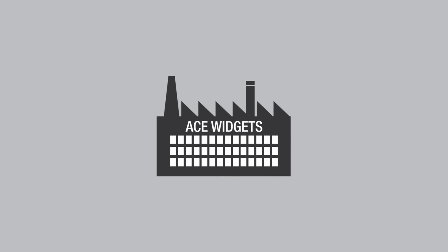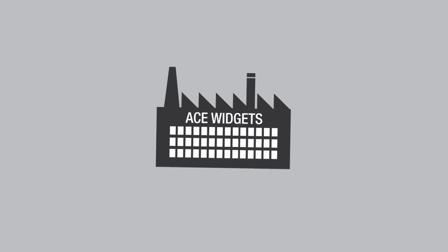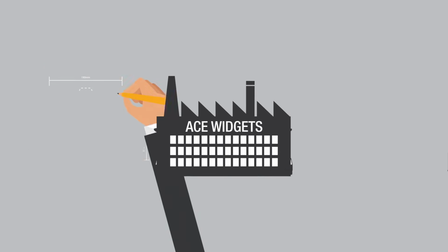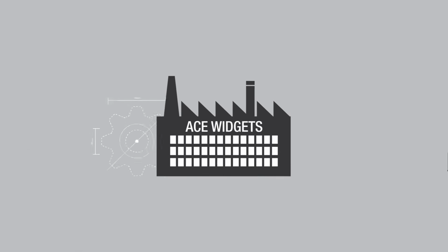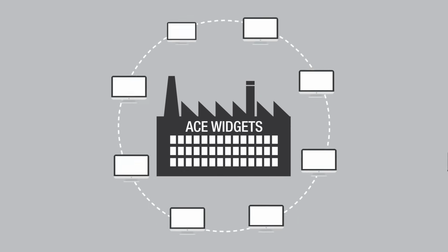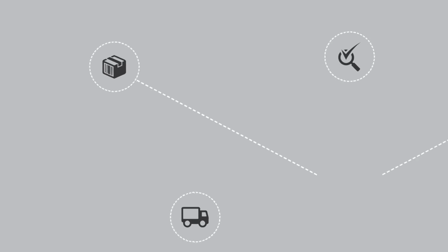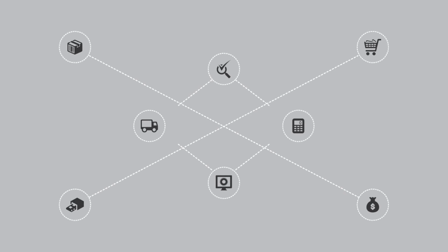This is Ace Widgets. They design, manufacture, and ship their widgets all over the world. But as demand increases, so does their need for a business software solution that can grow with them. With so many departments and so many islands of information, how can Ace possibly integrate all of their processes so that they can get a whole view of the business?